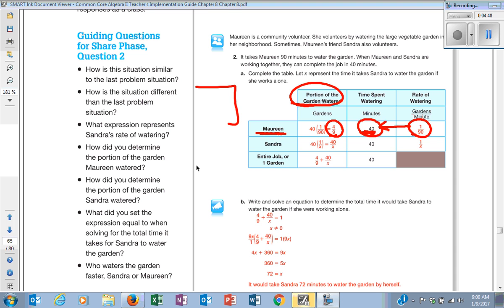So if I had this garden and I broke it into 9 sections, she's going to complete 4/9 of it. It's probably a little more than that, maybe like that. Almost half, but not quite.